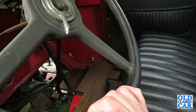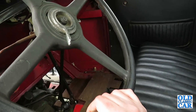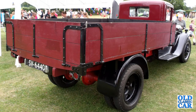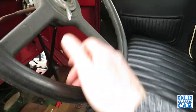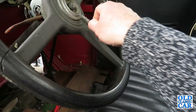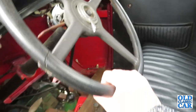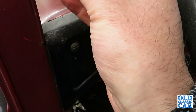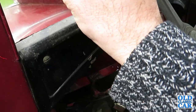A few years ago I was taking this to the local school fair, or school fete type thing, so I just had to rig up some temporary switches just so that it was legal to drive and the lights all worked and the horn and stuff. But long term, this one's reinstating really, but it's not super critical. As long as they work, I'm not worrying too much. This was an old Irish coin, only 1982, but I found that under the seat.